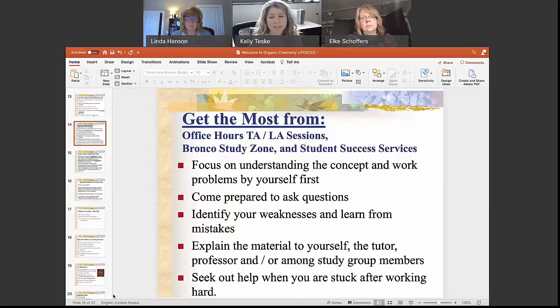Identify your weaknesses and learn from the mistakes. There are going to be mistakes happening. That is what happens in learning. So the ability to identify what your weaknesses are, to identify those mistakes, is a strength. So don't get frustrated. That's a good thing. You can then come to your LA or your professor or your TA and ask that question and address that weakness. And that makes you a better learner in the long run.